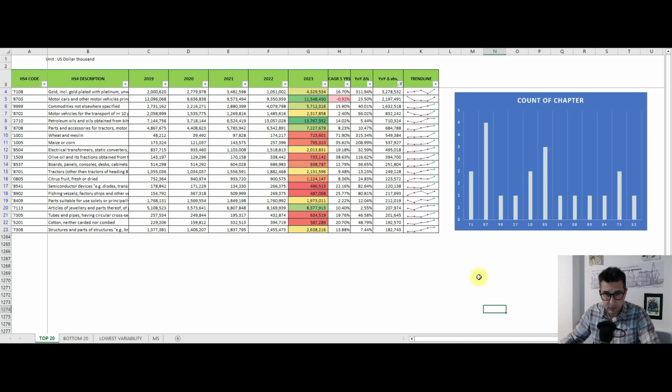So first things first, guys, Turkey's largest absolute positive changes for 2023 were driven by heading 7108. So we are talking about gold, basically, who saw a $3.27 billion change and an impressive 16.7% compound annual growth rate for the last 5 years. It was followed by motor cars, so heading 8703 with almost $2.2 billion positive change and a slightly negative compound annual growth rate around 1% for the last 5 years.